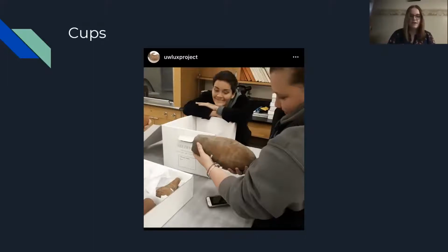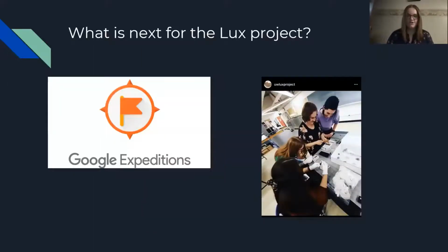And going on to the next slide, you may be wondering, what will the Lux project do next? Well, we have plenty of ideas for future projects in order for the collection to be reached virtually. We have discussed possibly creating a Google expedition, which is an interactive virtual field trip that can be used by teachers to help their students interact with our collection. We also still want to do more worksheets and also want to achieve our goal of digitalizing the collection. Conducting archaeological research during a pandemic is possible and allows for your mind to be open to new possibilities.